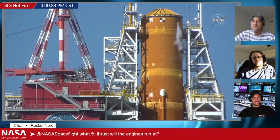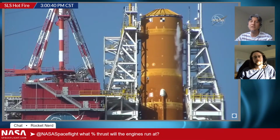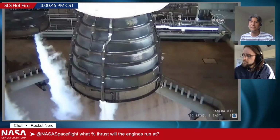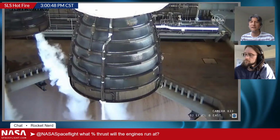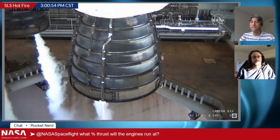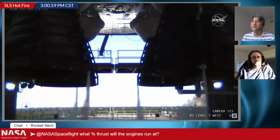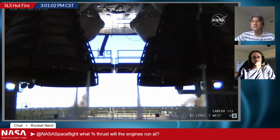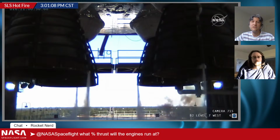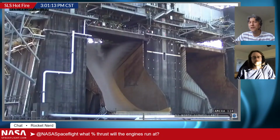They test the engines in single engine tests. They're using development engines, and those engines they will push to the corners of this performance box. They call it a box because you see it's a graph of pressure and temperature where you have upper and lower bounds for one parameter and the other. For development engines, they will push them up to the corners of those boxes. So you'll do high temperature, high pressure, low temperature, low pressure.